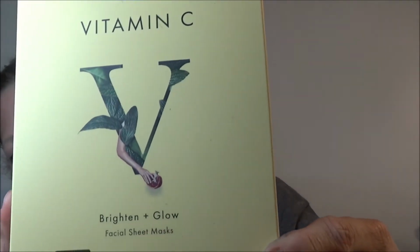Boxycharm seems to be, well, we had this one last time, this card. The very first thing on top is very colorful, stands out. Vitamin C. And this is a mask, a vitamin C sheet mask. And if you know me, you know I love masks. So, Rael Beauty Brighten and Glow Facial Sheet Masks. There's 5 of them in here.